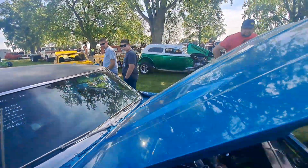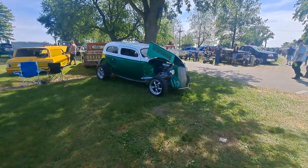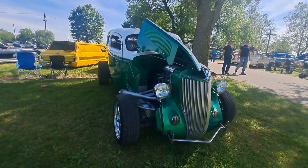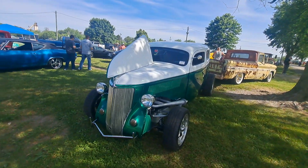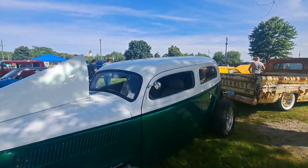I think I'm in the for sale aisle. It's supposed to be 700 cars, so I know there's hundreds. I think they're going on what they had last year. Biggest in the Midwest. Car show and swap meet in the top five in the USA, I'm told.